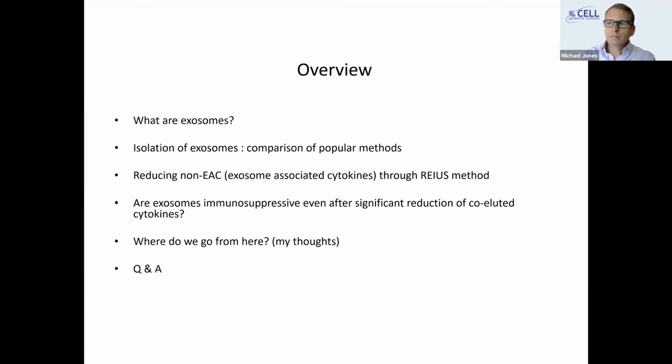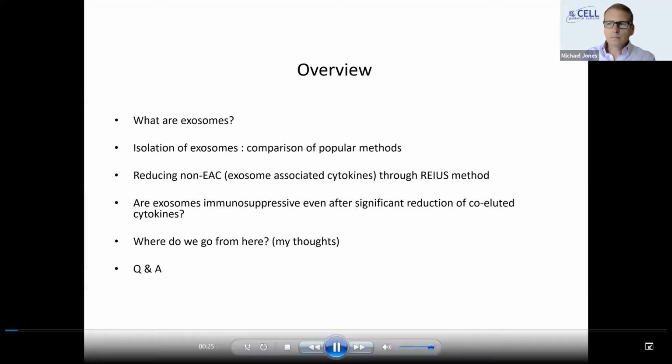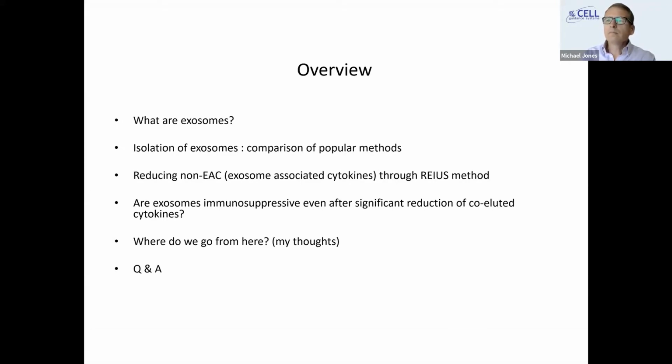So this is the overview. I would like to first talk about what exosomes are, and then about isolation of exosomes and a comparison of isolation methods, their advantages and disadvantages, and then focus on reducing exosome-associated cytokines using a specific method. I'll also ask whether exosomes remain immunosuppressive even if all or most of the non-exosome cytokines are significantly reduced, and where we go from here with this knowledge. After that, we will have a Q&A to hear your questions regarding exosomes and exosome isolations.